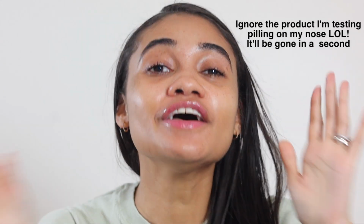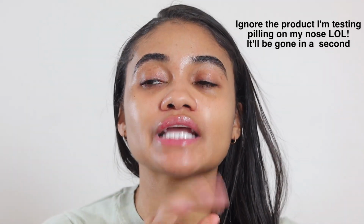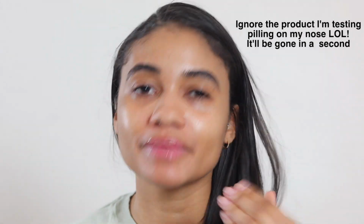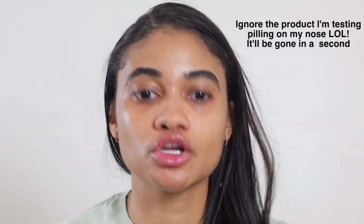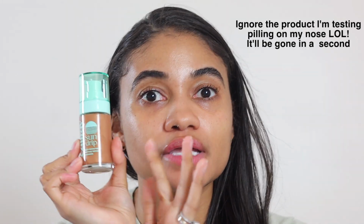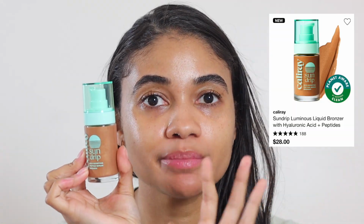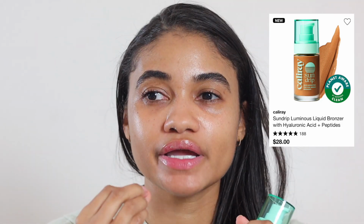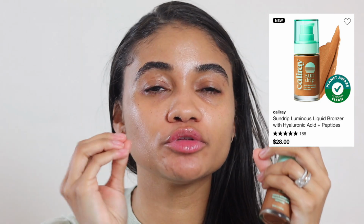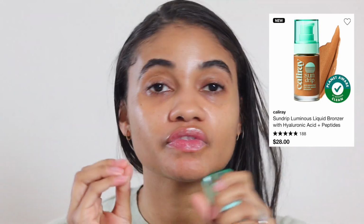Let's jump right in. First things first, we have a complexion product, and I was so excited. I broke my dang kneecaps running to get this because it just sounded so incredible. This is from Caliray Beauty, and this is their Sun Drip. It's kind of like a bronzer peptide product with so many incredible ingredients in it. It has Matrixyl 3000.